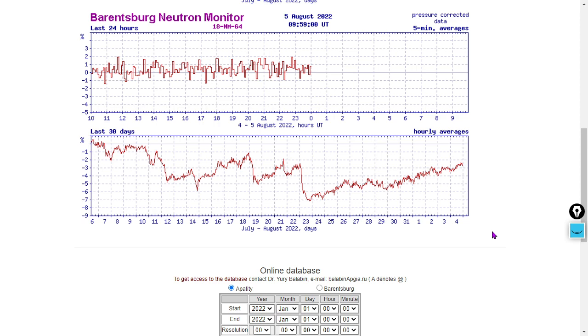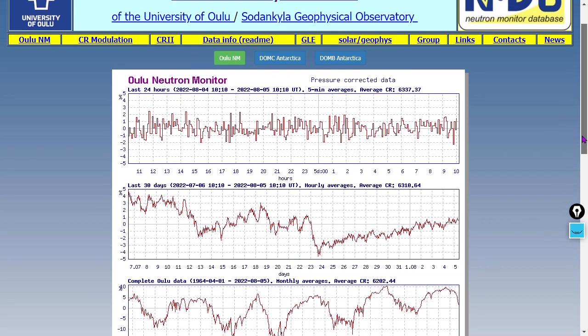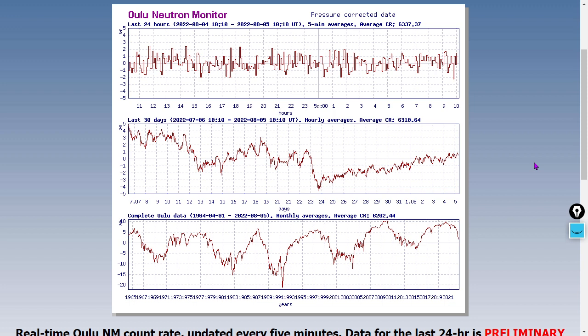And so since we are unable to view that, let's go a little farther south to Mexico City. So here's Mexico City's neutron monitor. And a similar downtick over the past 30 days at Mexico City. Let's go back up north to Oulu, Finland. Here's Oulu. And you're seeing a similar graph there.